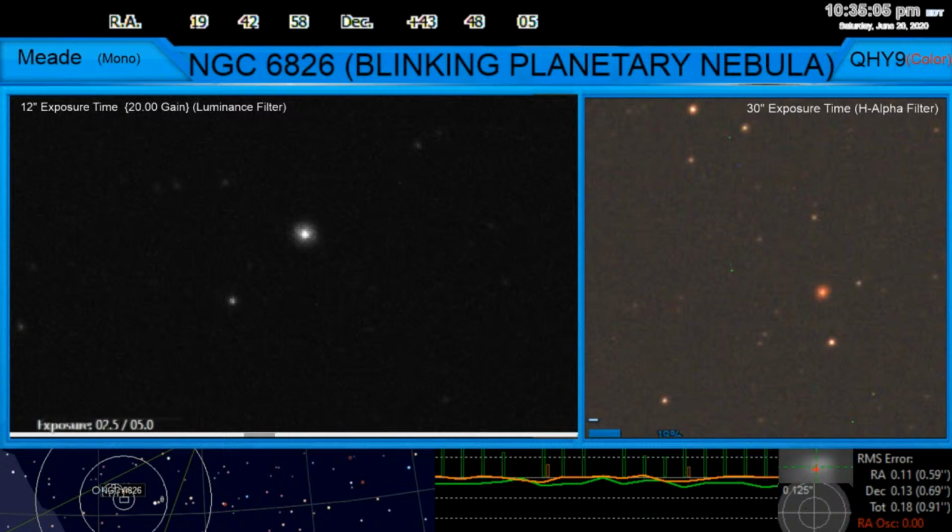Now, am I going to be able to get super detail like what the Hubble gets, or, you know, a 10-inch or 12-inch scope? No. But looking at this, it's really neat. And what I will do is I'm going to start taking a sequence here of this, so this way we can stack it.